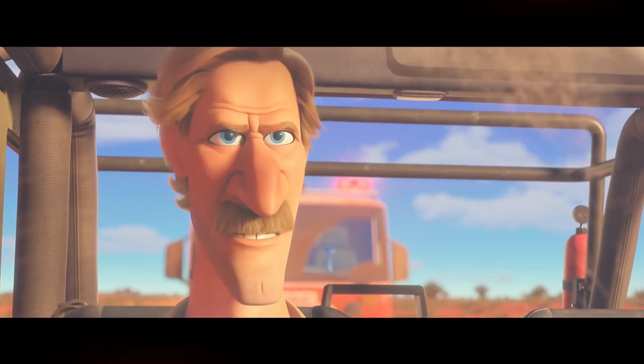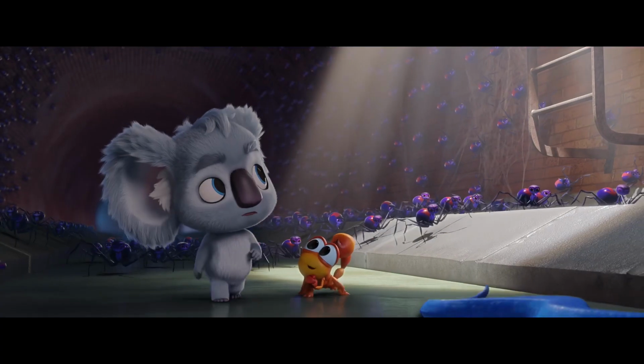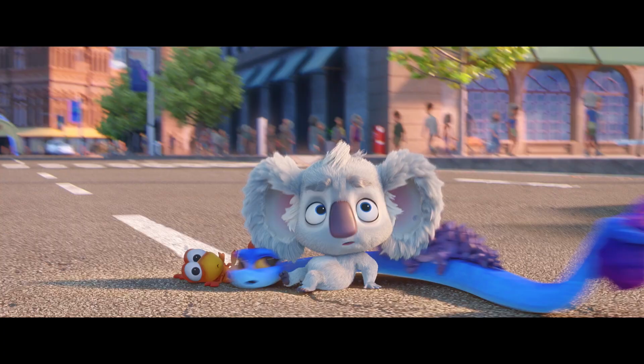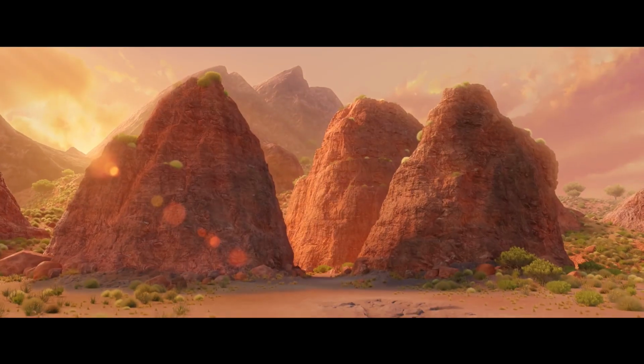Let's finish this. Back to the Outback is a buddy comedy between the world's cutest koala, who's a little bit of a jerk, and the world's deadliest snake with a heart of gold. They, along with a few friends, escape a zoo and travel back to their home in the Australian Outback.